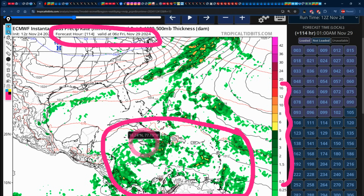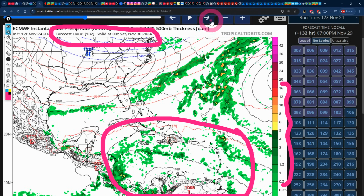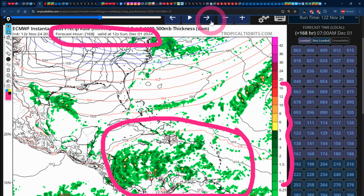Friday, we see that yes, there's less rainfall, but there's still some amount of rainfall lingering, especially between Jamaica and Haiti. We're just going to be going out and stopping at the end of the 168 hours. As we head into Friday, definitely more whites, so maybe some isolated showers. Saturday, something similar. And then we're going to be stopping right there at 12Z on Sunday, December 1, 2024.